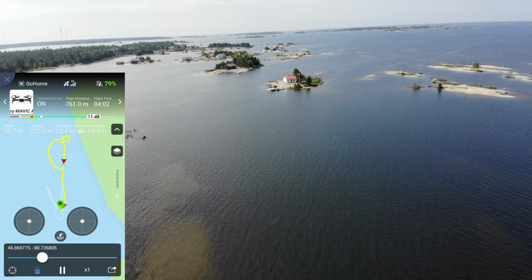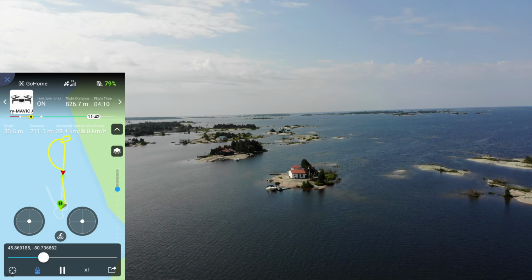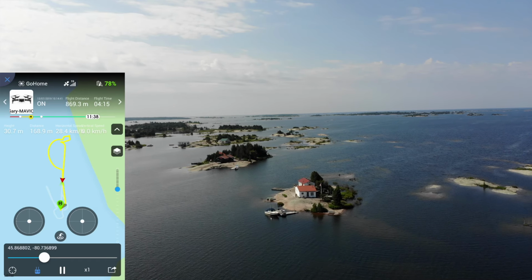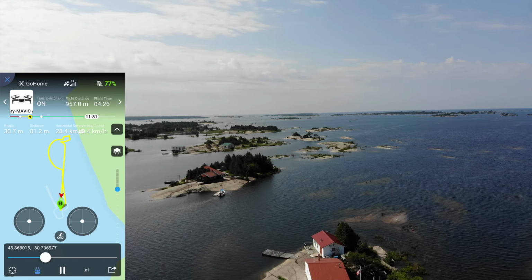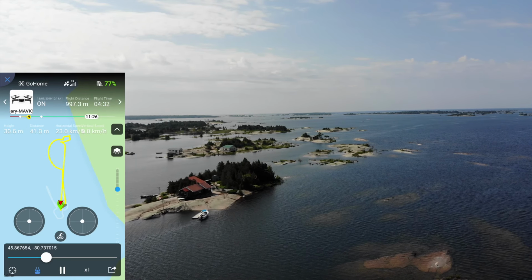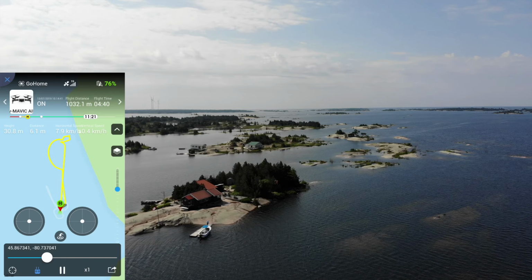Here with the horizon not being level, I can see that the drone is returning to home. It's clipping right along here at about 30 kilometers an hour. It could be 18 or 20 miles an hour. If you look close, you can see me just to the left of that front door on that cottage. Just about to the home point.